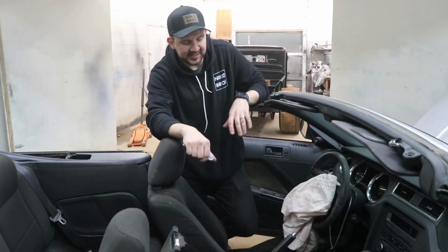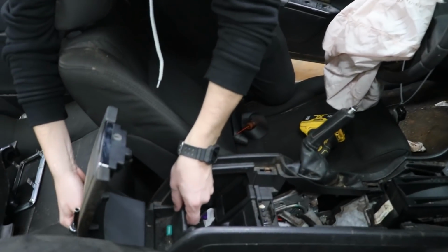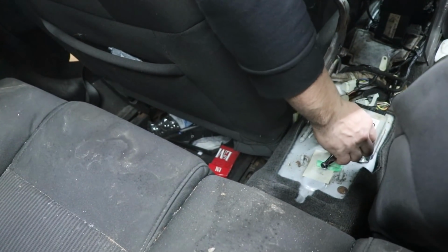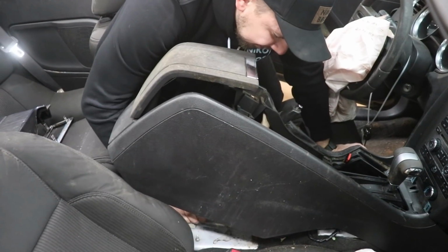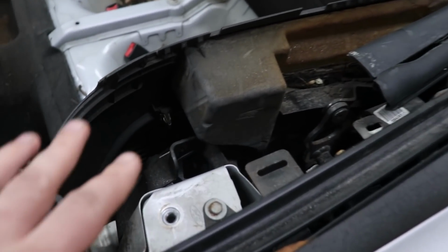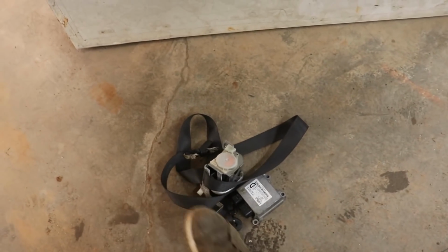So the airbag module is actually in the center console. Watching YouTube videos to find it. Honestly, YouTube's great. So let's go ahead and get that out. And just like that, here we go. Module's out. Go ahead and work on that seat belt, because we gotta get that rebuilt and sent off. Let's keep going. And just like that, seat belt's off. That's all I really need to do to get it reprogrammed and rebuilt.